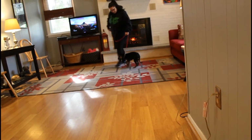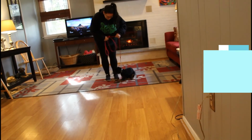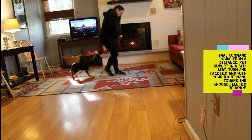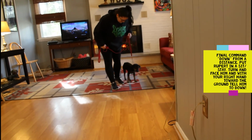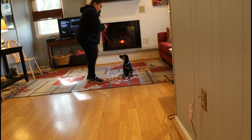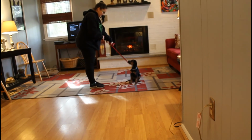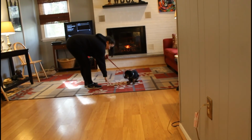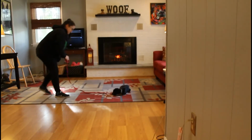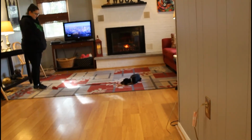Now we're pepping. Now the next command that we're going to demonstrate for you is down from a distance. So we're going to get him to hold a sit stay. Stay. Turn to face him, and this is the only time that you use your right hand to give the command. Down. Perfect. Stay. And Bernadette can actually drop the leash.